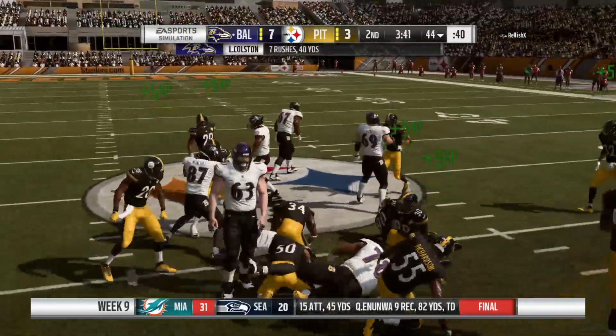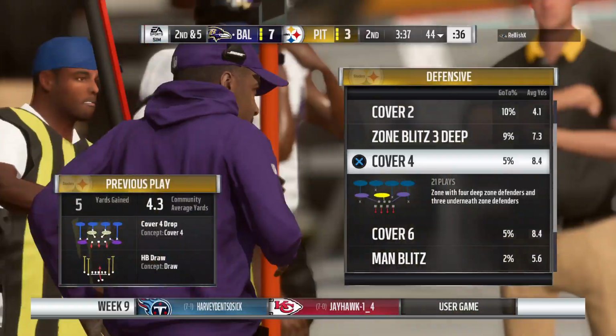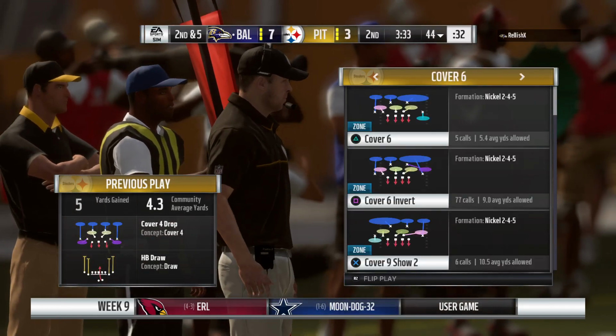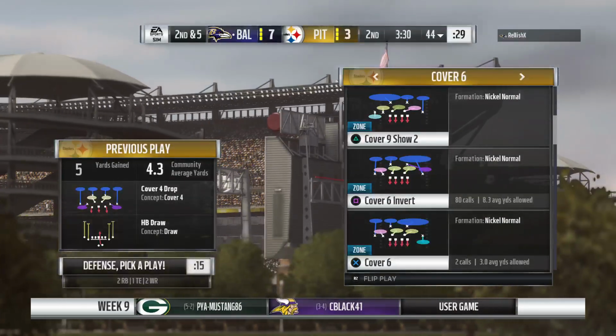They'll run it now out of the gun. And he'll be brought down just shy of the 45. Give him 5 on the carry there, and it'll be 2nd down. I call that play a success. A nice inside run sets up a very manageable 2nd down. A very solid gain on that play.